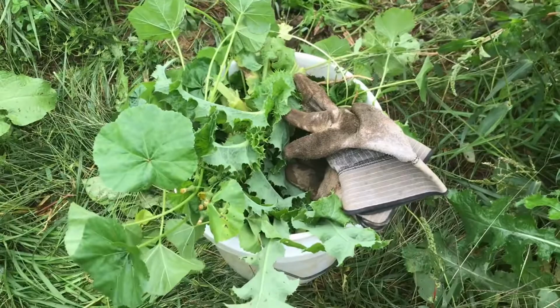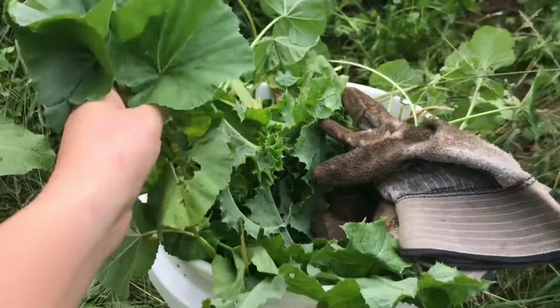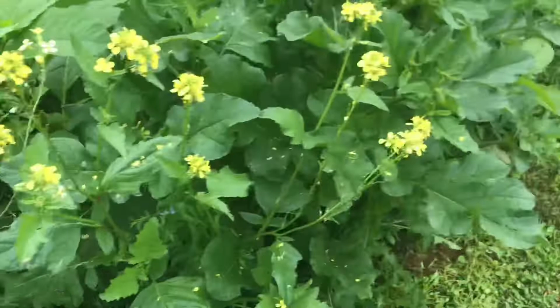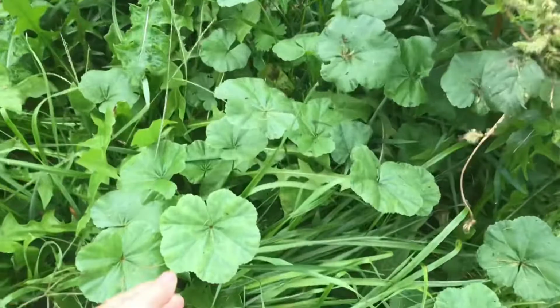So this one here is mallow. You may see her less mature, small leaves close to the ground in clumps. I'm gonna see if I can find an example still growing. I was pretty excited to find it and I wiped out a big patch today. Most of these have already gone to seed, so I'm not too worried about affecting them coming back next year. Here she is.